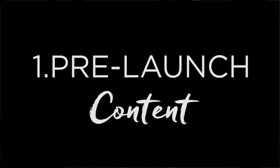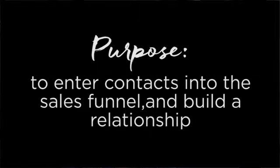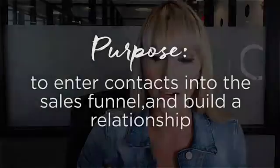The purpose of your pre-launch content is to get people into the sales funnel so you continue to build a relationship and eventually offer your course for sale to them. And from there, after you have your pre-launch content, you're going to go into your core offer, which is your core program. That's pretty self-explanatory, so I don't think we need to go into too much detail there.